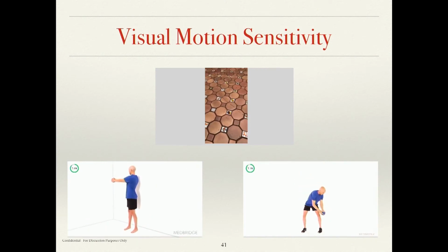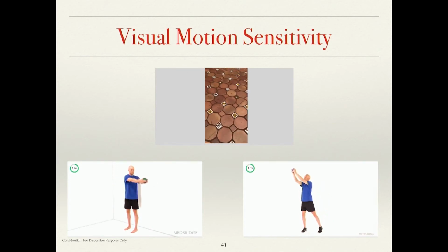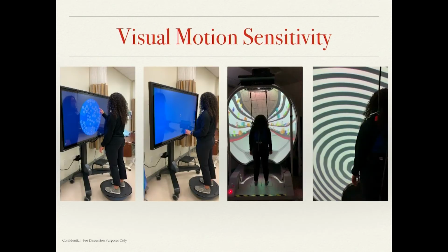Down below, you can take a medicine ball so we can think about strengthening the core as well and moving slowly as these people are demonstrating, but then kind of moving faster to really challenge that system.